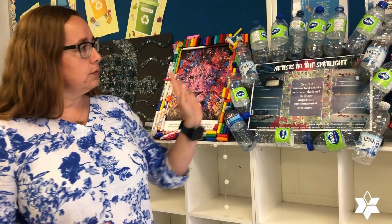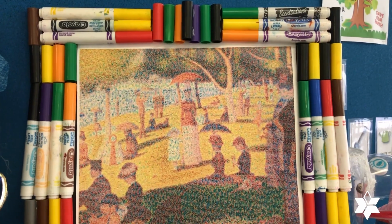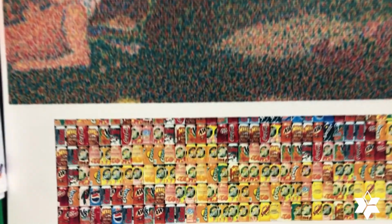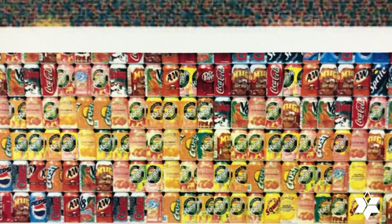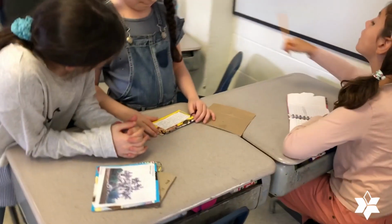So these are just a few of the artists that the students chose. Really interesting artist, Chris Jordan, who is making pieces out of all kinds of materials like lighters. Here we chose one that is done all out of soda pop cans. So from there, the kids designed little books.